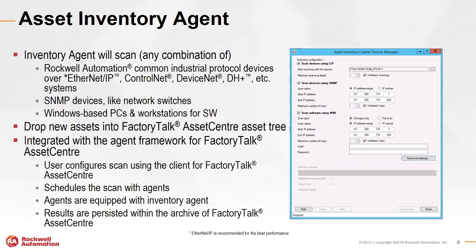One is CIP, which is Common Industrial Protocol, or the equivalent of EtherNet/IP. So basically anything that's on our Ethernet network. You also have the switches, so you can do SNMP switches, and you can see all the different switches that are on there. And then you can also do what's called WMI, which is basically a Windows inventory on the software side of it. So you can do three separate scans and bring all of that information back into AssetCentre.